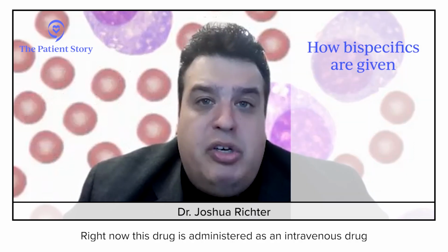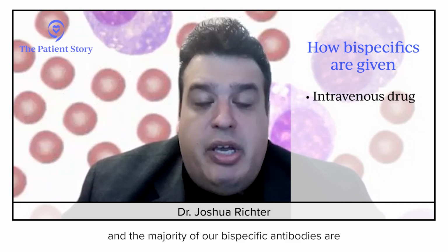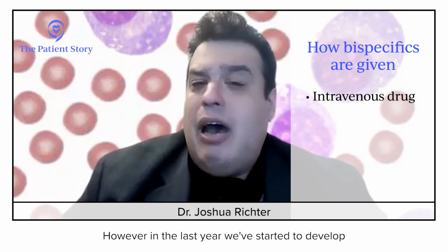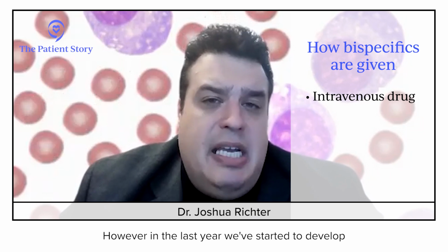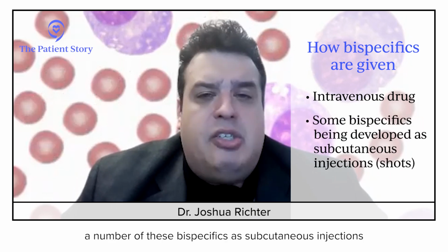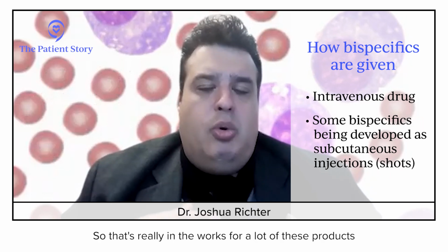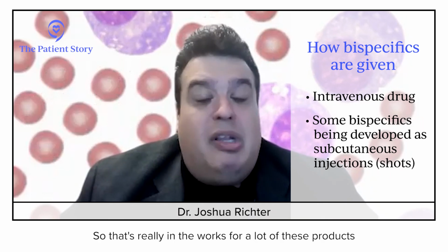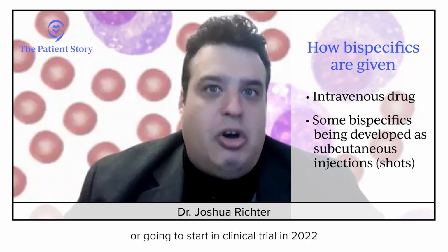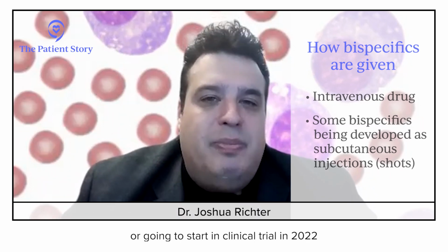Right now, this drug is administered as an intravenous drug, and the majority of our bispecific antibodies are. However, in the last year, we've started to develop a number of these bispecifics as subcutaneous injections. So that's really in the works for a lot of these products, either already in clinical trial or going to start in clinical trial in 2022.